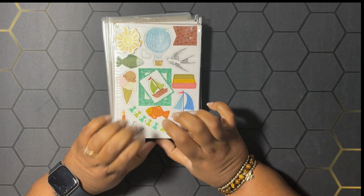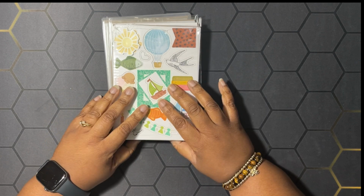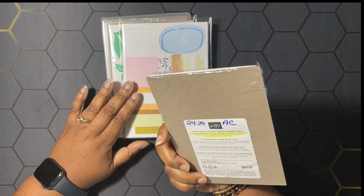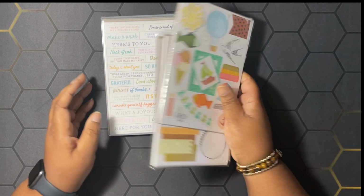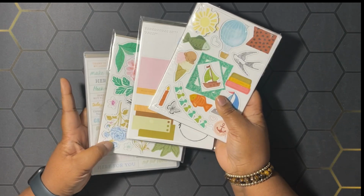And today, we're going to be making a couple of cards, about 4, using the Ephemera Packs. The Something for Everything Ephemera Pack, Labels and Layers, Fully Flowering, and this one is Saying Something Ephemera Pack. So we're going to be using all 4 of these Ephemera Packs on our cards today.